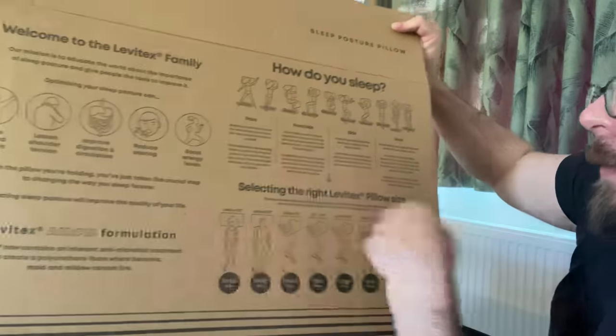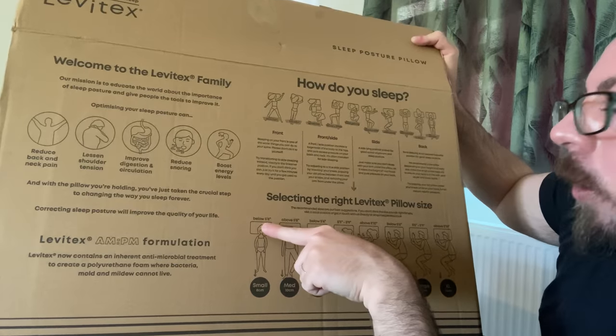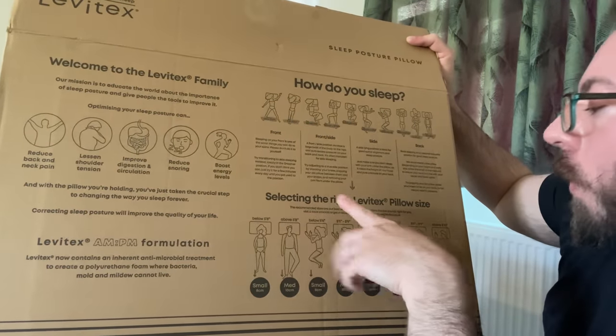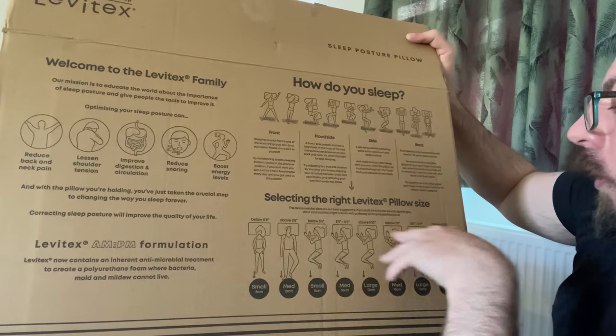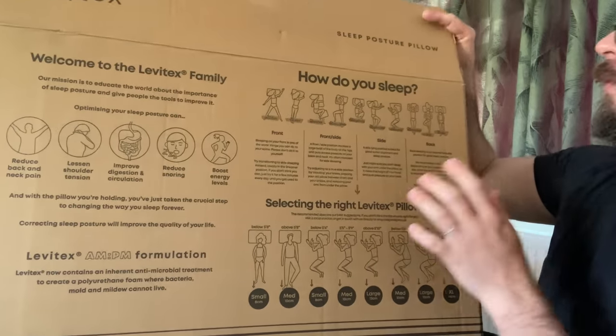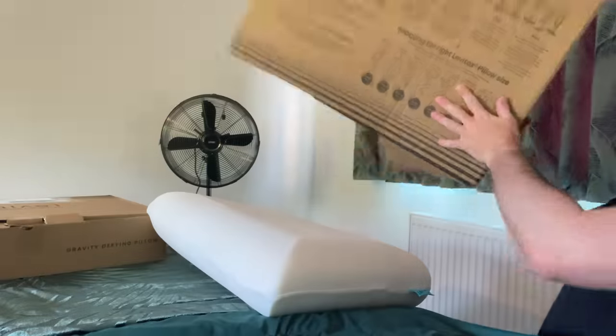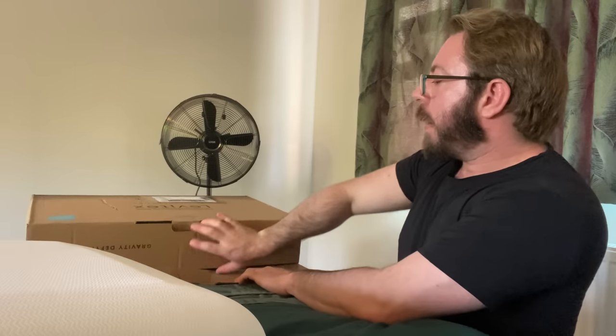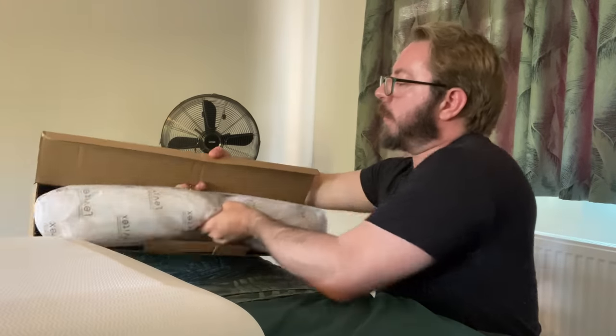So yeah, and then there's the size. If you're below 5'8", there's one for you, above 5'8", below 5'4". Basically you go through all the different heights and it works out, if you do it online, what is the best one for you. That's what I believe is Matt's one, because I think during the consultation he had the slightly bigger one than me. And then I think this is mine.